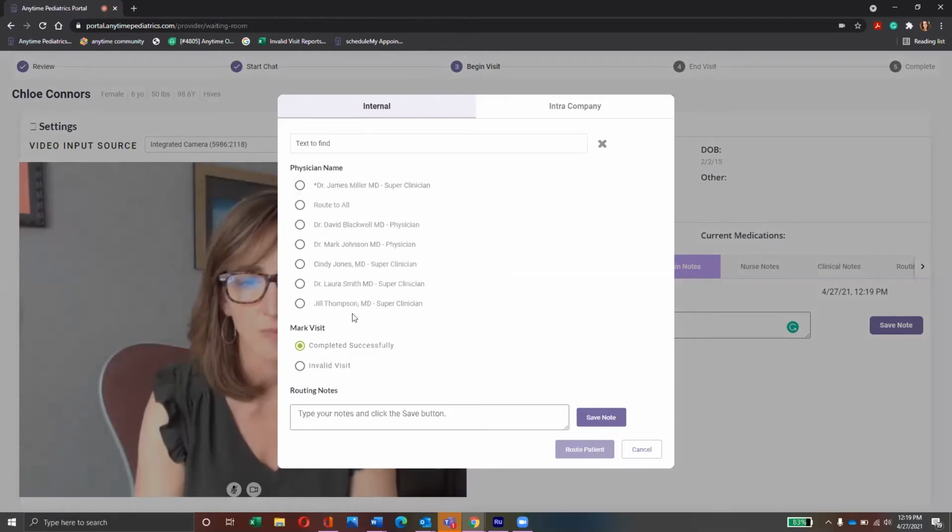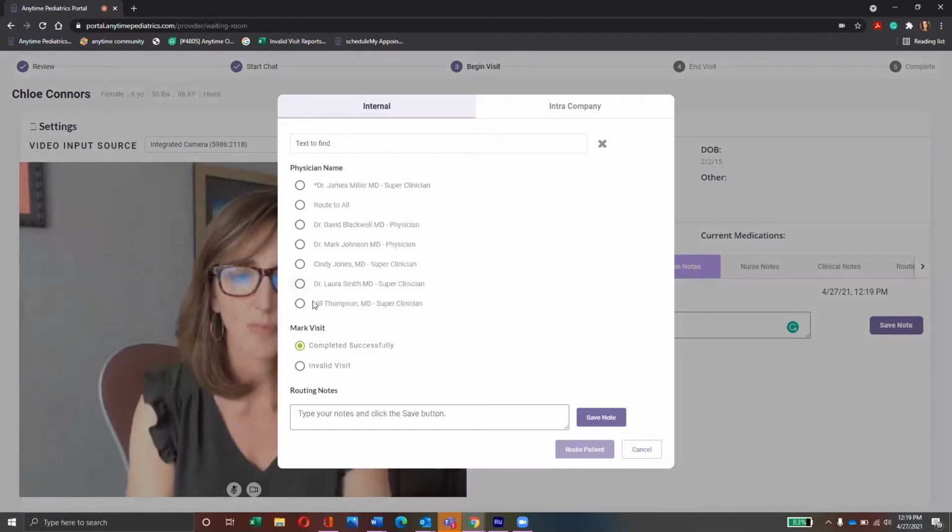So maybe if I was a nurse and I did a nurse triage and I think there would be a different doctor that would be able to treat Chloe, I could always select them and attach a routing note letting them know why they were selected.